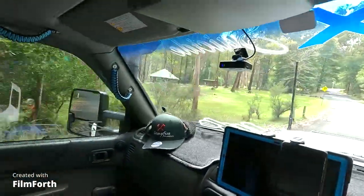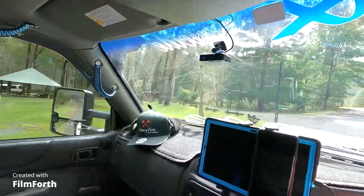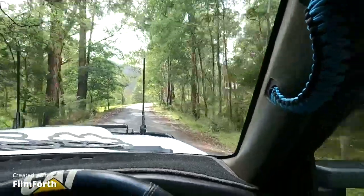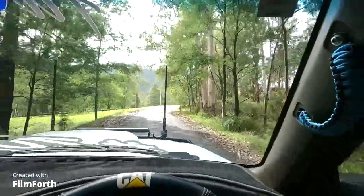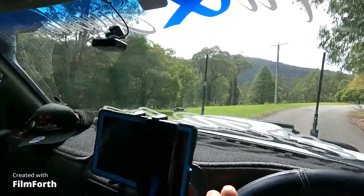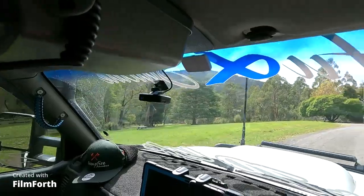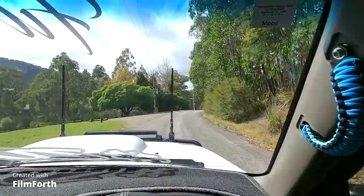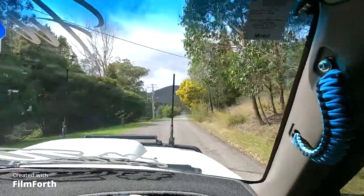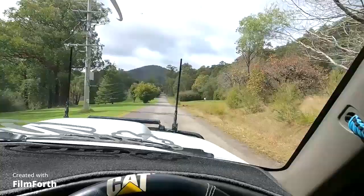Something over here. I don't know if you can see that. It's a toilet block, rotunda, water wheel. More picnic areas. Kids play equipment down there now. That's cool. Bring the young ones up as well.